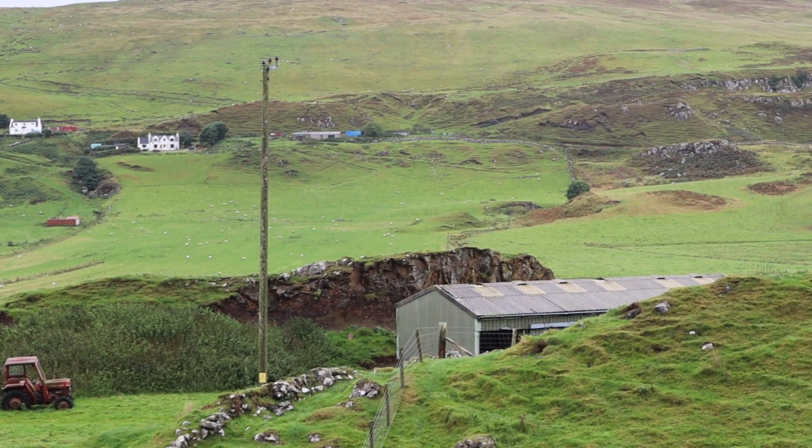We haven't even made it into the glen proper yet, but it's a cute place. It's really lovely. It's a little bit like Teletubby land. I don't know about fairies. Maybe it's Teletubby Glen.